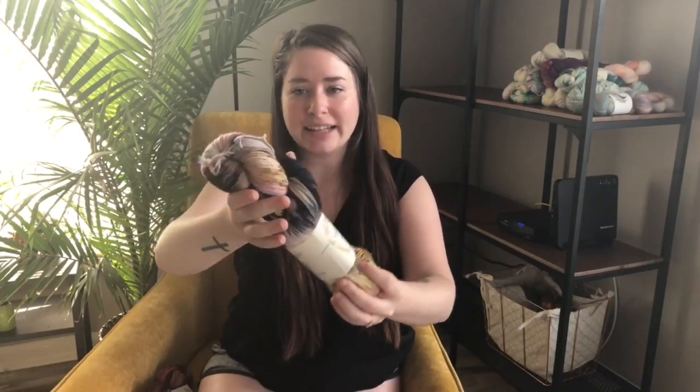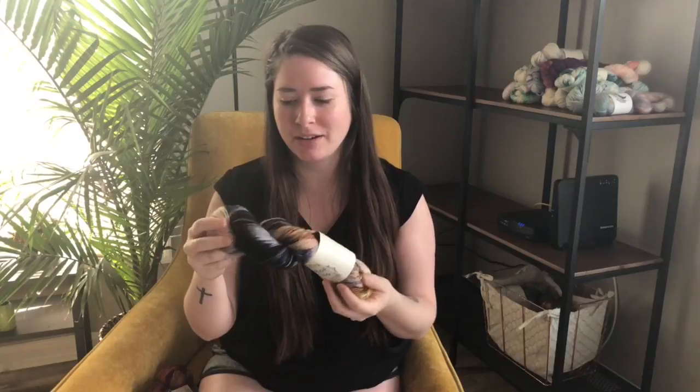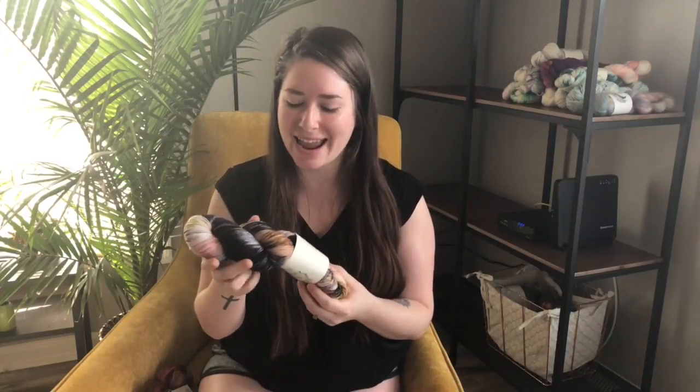I just can't get enough. I can't stop looking at it. I can't wait to cake it up. I can't wait to see what it works up like. I've kind of been stalking her tagged photos to see people working with this yarn. It's just so pretty. I can't wait to use it. Again, I'm gonna have to get more because I just know one skein isn't enough.